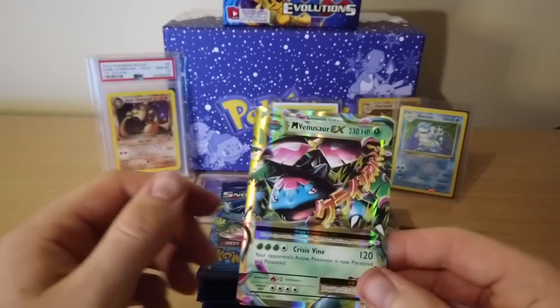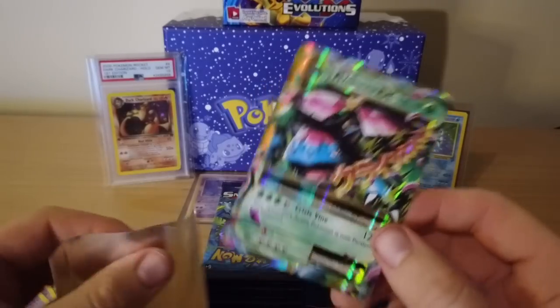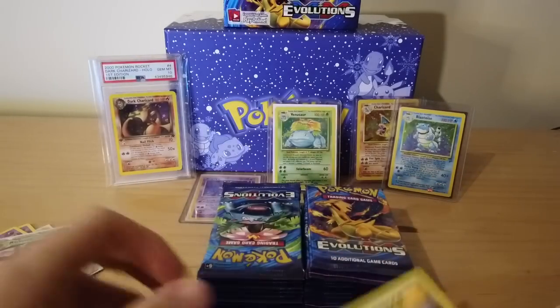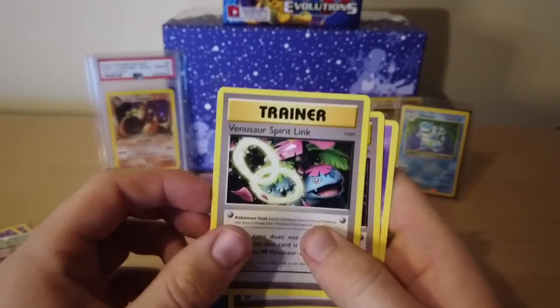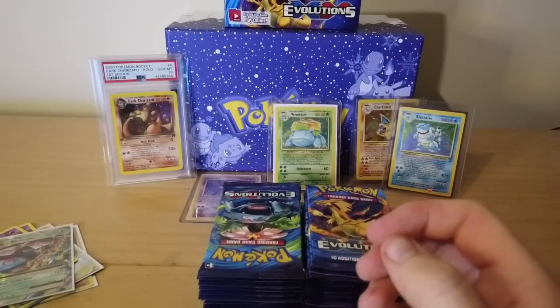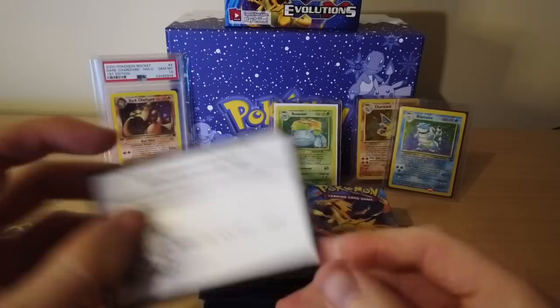All right, we'll set that back up. The Mewtwo fell down, but it's fine. So that is a beauty of a pull. It's definitely what you're looking for. And then it's actually kind of funny because if we take a look, the next card is a Venusaur Spirit Link. So some type of mechanic or Spirit Links and all that nonsense in the TCG, which is probably not even viable anymore. And we have a code card for you.